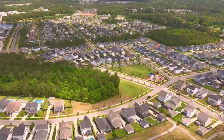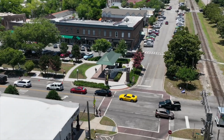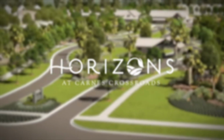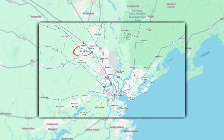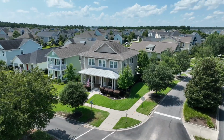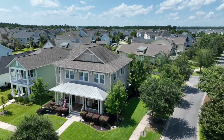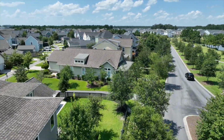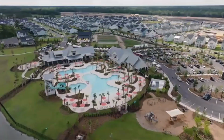The full 55 plus guide to Summerville, South Carolina, and some hidden new neighborhoods coming very soon. In the past 15 years, Summerville in the greater Charleston area has quietly become one of the biggest hotbeds for 55 plus and active adult communities in the entire country. And today I'm covering all of the major options, including some ones that haven't even really been promoted quite yet.